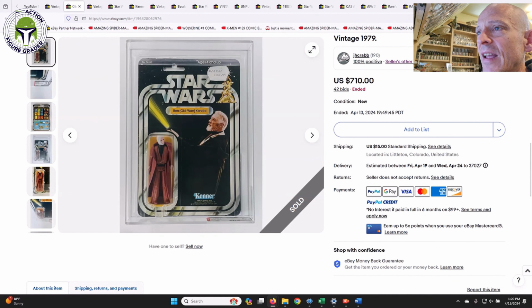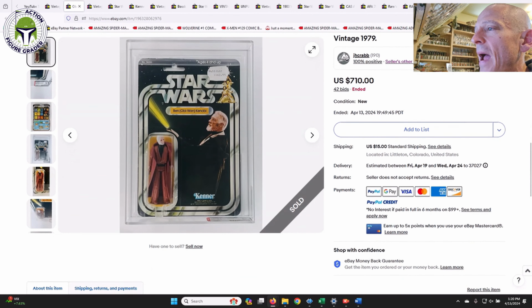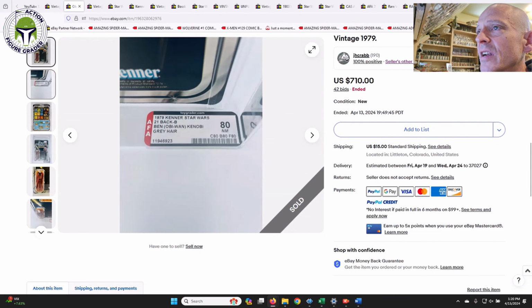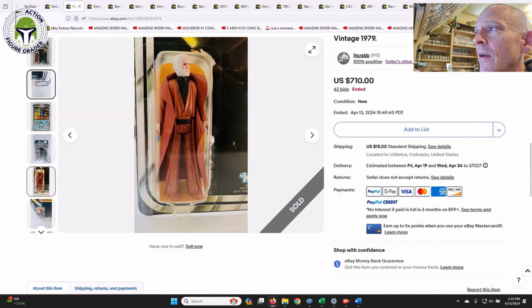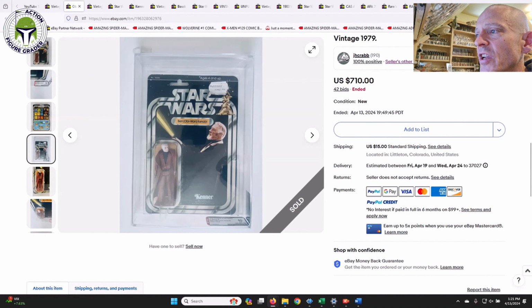Here was another one that kind of surprised me on the low end. This was an Obi-Wan Kenobi 21 back B with the price sticker, punched example. Graded AFA 80, straight 80s for the subscores. This was the gray-haired Kenobi. Very nice example, and that one sold at $710, which I'm a little surprised that one didn't approach closer to $1,000. That seems like another really good deal there.